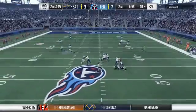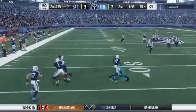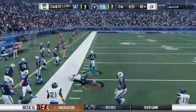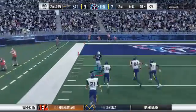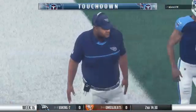Now back to throw. Into a double team, and it's intercepted. Picked off at the 22. And he's going to score. It's a Titans touchdown.